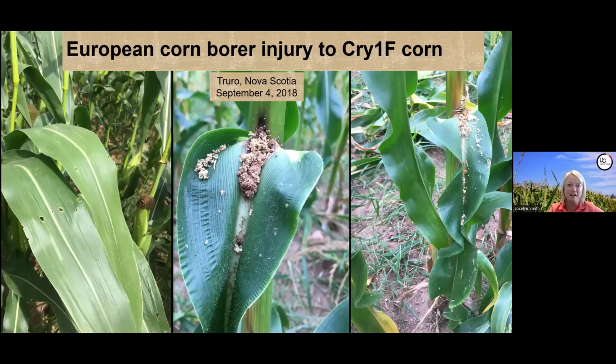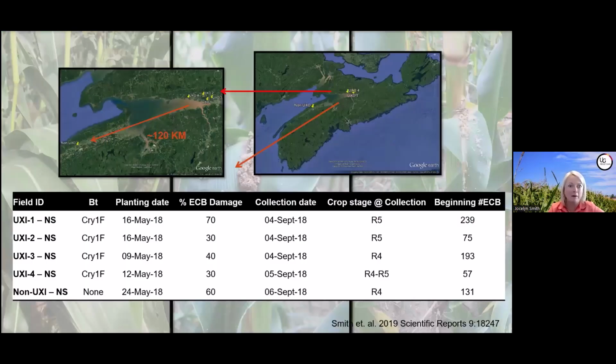We haven't seen corn borer infestation in hardly any cornfields in Ontario for a number of years, and just to see this was pretty surprising. So on my map here up above, you can see these little yellow points. That's where I did all that collecting. This is at the end of the Bay of Fundy in Nova Scotia, which is interestingly the place in the world where we have the highest tides in the entire world. We come in and out of there every day. Kind of cool to see.